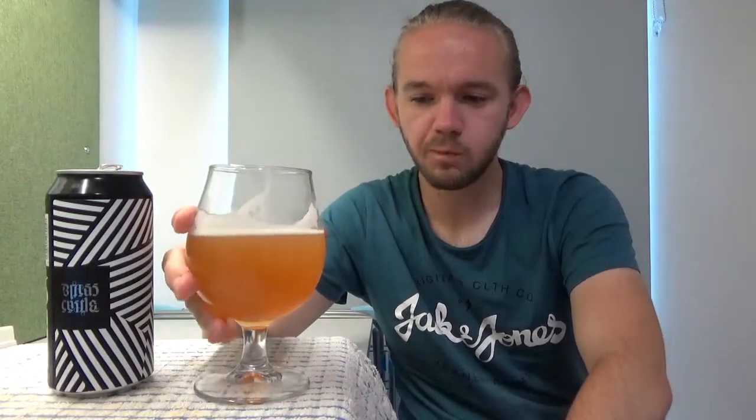Yeah, that's a nice beer, that. I will say straight up, that's a good beer. See, it has the New England flavour to it, but in terms of its mouthfeel, I reckon the mouthfeel is a little bit more West Coasty, and I have to admit, I do like that balance.